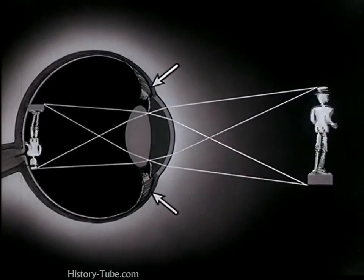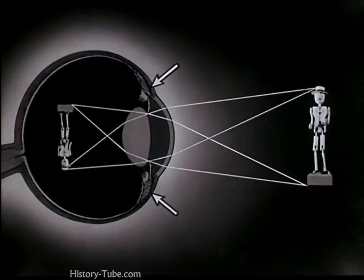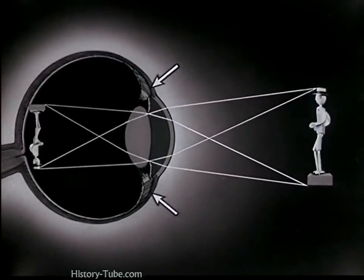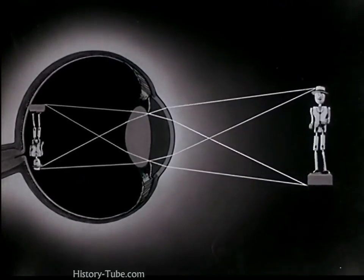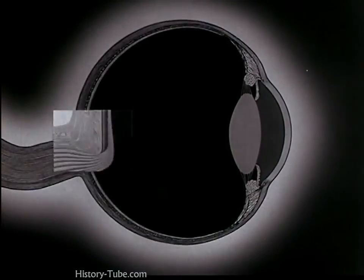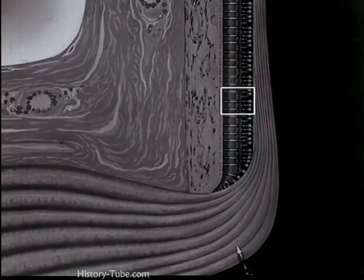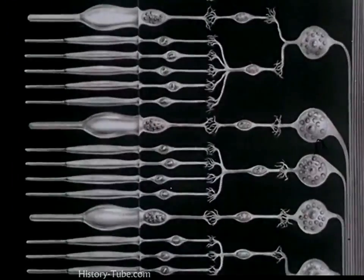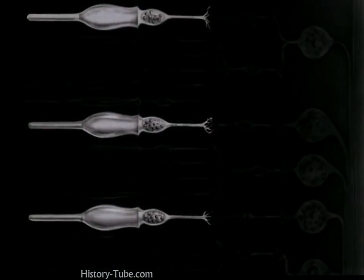The muscles attached to the rim of the lens regulate the curvature of the lens surface so that the image falls on the retina and is seen sharply. The retina consists largely of nerve fibers. On its back surface are the so-called visual cells, the rod visual cells and the cone visual cells.